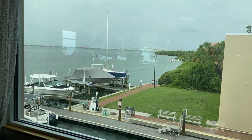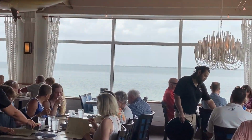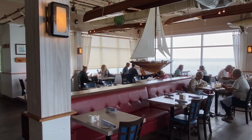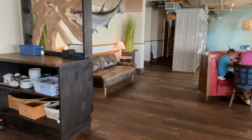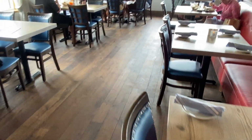And then there are people, I'll try to pop up a picture, that actually dock their boat when it's not in use or when they're going to be traveling. So you can actually see that from the restaurant, and it's just a beautiful view, wonderful food. We just love going there. So we had a dinner there.